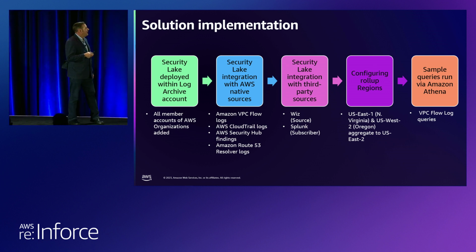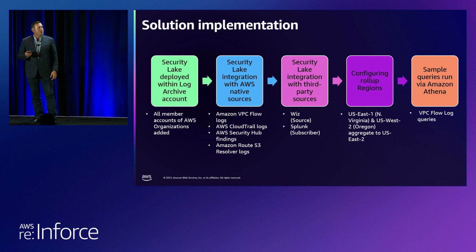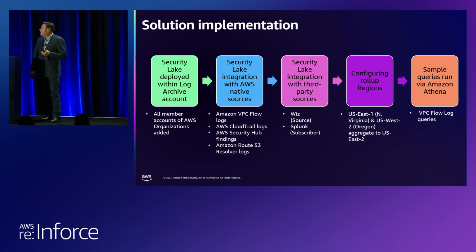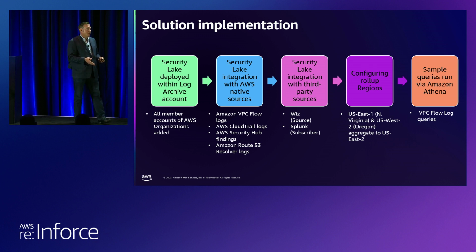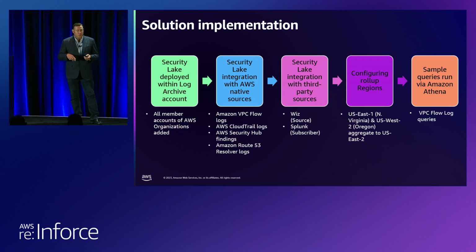So then once we had not just Amazon data and third party data in the lake, we moved over to configuring our roll-up regions, which is super important for us so that this data is in one place. We can do the queries against the common data lake. So we rolled this up into US East 2 for our purposes. And that led us to be able to do the queries with Athena and OpenSearch across this data, which is just the beginning for us doing analytics, because what is the purpose of putting your data in one place if you can't have that abstraction layer of threat hunting and threat correlation? So that's what's important to us.